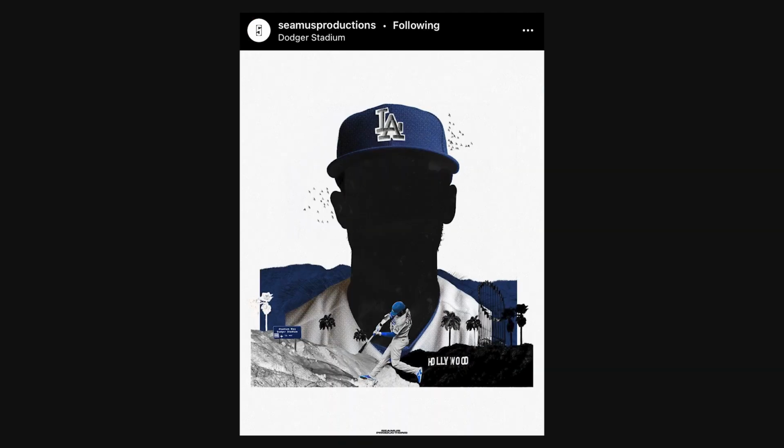Now this next design, so good. When I saw it, I literally stopped what I was doing and just said, wow, because that's how great this is. It's not a very typical design, but I think that's what stood out to me so much about it. It's this design from Seamus Productions on Instagram. Now Seamus is one of my longtime favorite follows. I think I've been following him since basically the beginning here on Sports Design School. And the work that he puts out is just excellent. I mean, all around great work from Seamus Productions.